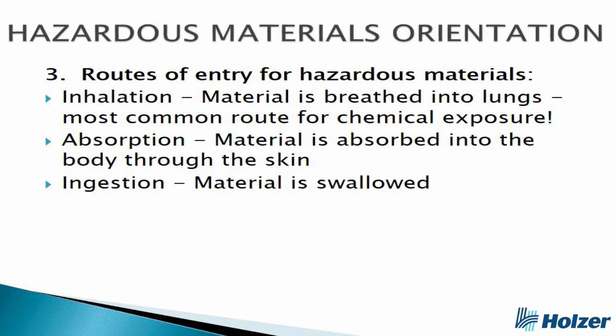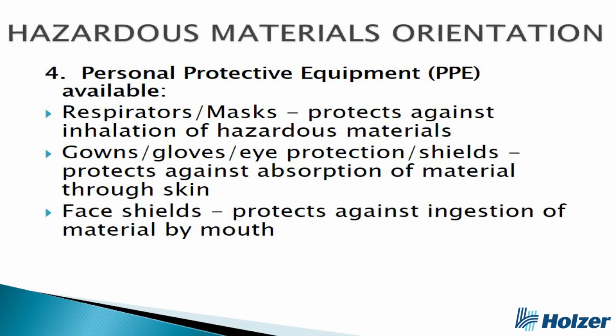On hazardous materials, again, talking about routes of entry into your body, inhalation, absorption, ingestion. Make sure you understand those routes of entry and how you can protect against those. Wear your respirators, PPE, N95s if it calls for that, gowns, gloves, eye protection, face shields, anything like that. You're going to go with the lead of the nursing staff. Make sure you ask them what they would be using and use the same thing or more.